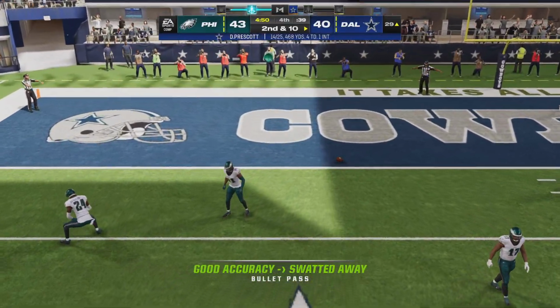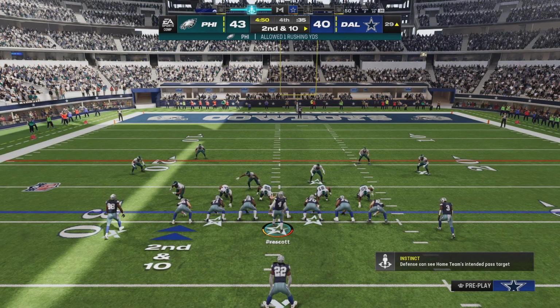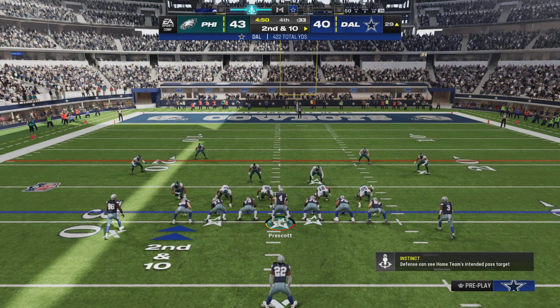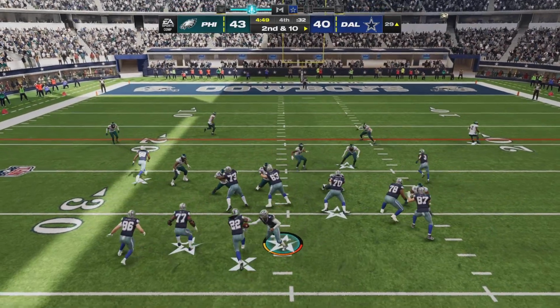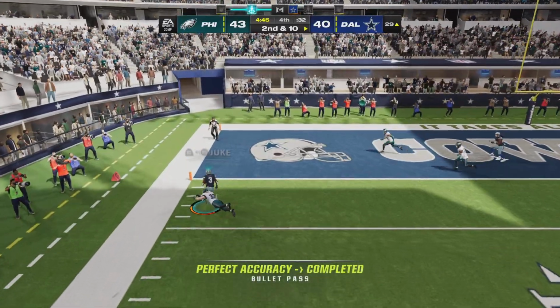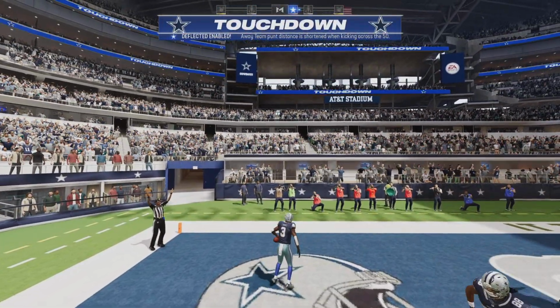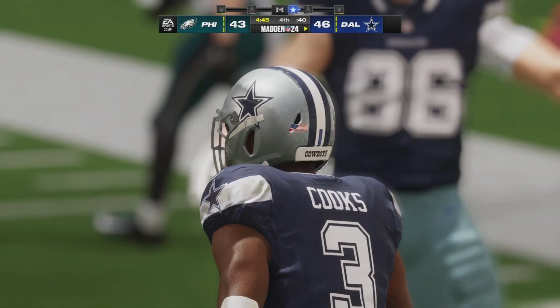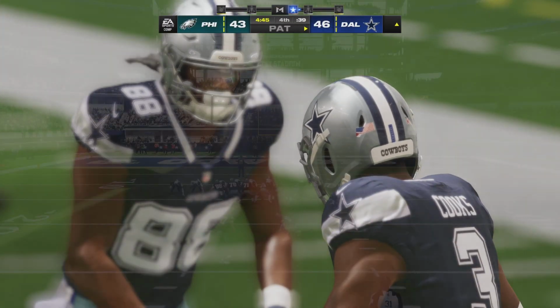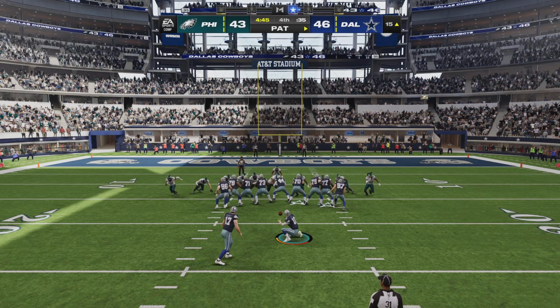A throw there, but that's going to wind up incomplete. An incomplete pass on 1st down. That leads to a 2nd and 10. Prescott off play action. Crossing route complete. Catch made by Cooks. Touchdown, Cowboys. Brandon Cooks, 29 yards. And the Cowboys have taken a fourth quarter lead.